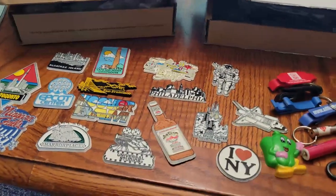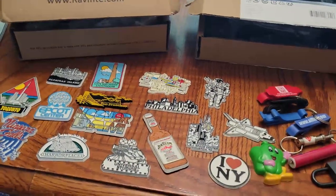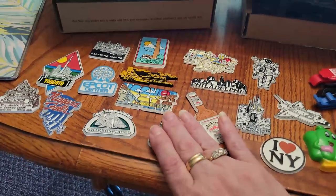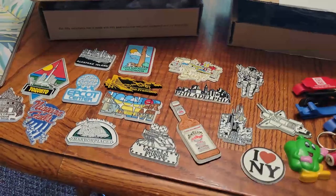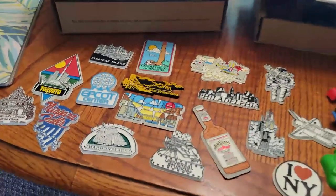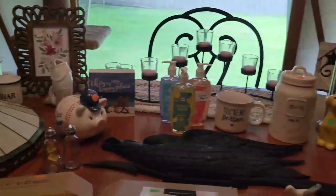Sometimes, if you have a booth, or even if you have online sales, you have to kind of wait. Like if I was going to sell these online, get a whole bunch of them and then just lot them all together. It just makes it easier. But this will be great. The Epcot Center one I think is worth some money. We'll see. So that is it. That's all I found this time.